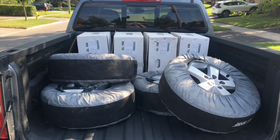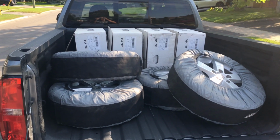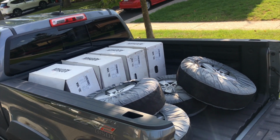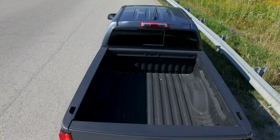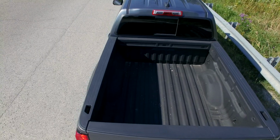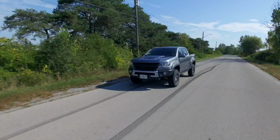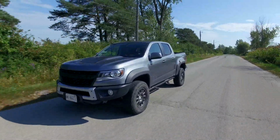As a work truck, the ZR2 is not really going to impress you with the capacity or the size of the bed. It's a regular bed. It has a light on top, and that's about it. Nothing spectacular, nothing to report on, but it's good. When it comes to looks, the exterior design of the Colorado is by far my favorite between these two. So if I had to pick based on style, Colorado it would be.